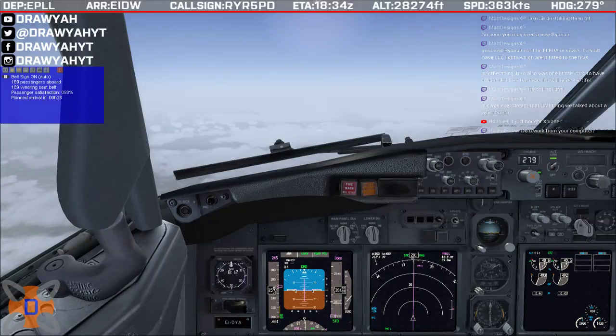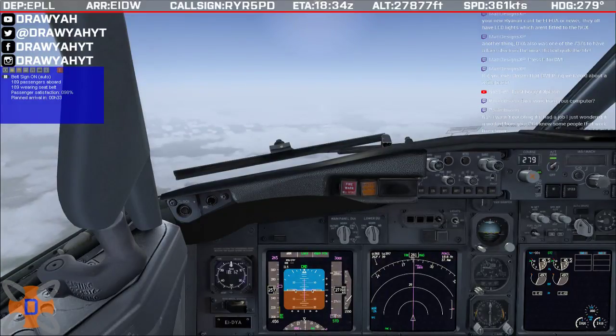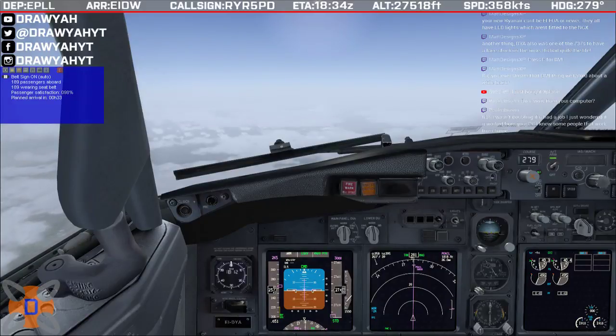Cool. Just going to state my intentions on VATSIM. So we will land. Starting descent for Echo India Delta Whiskey for flight level 080. Expecting runway 28. The approach we've selected is the Bagso 1X approach.